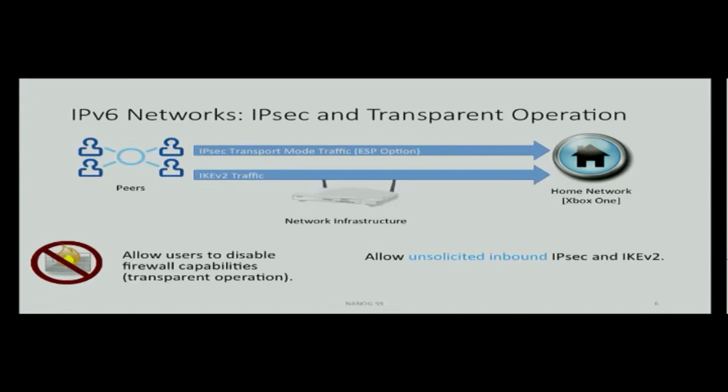It massively erodes the value proposition. So there are existing IETF recommendations in this area that are specified at the end of the deck, but generally, please allow IPsec transport mode to function with the ESP option. That's what we'll be using, and inbound IKEv2 traffic to negotiate the IPsec session.